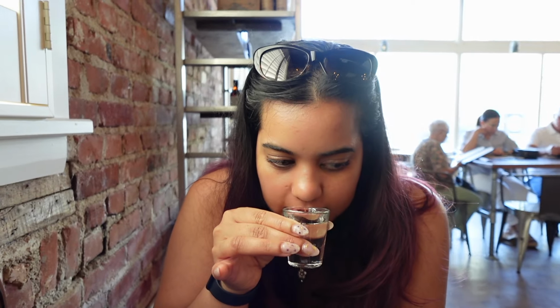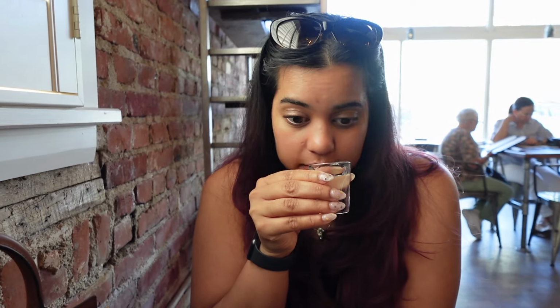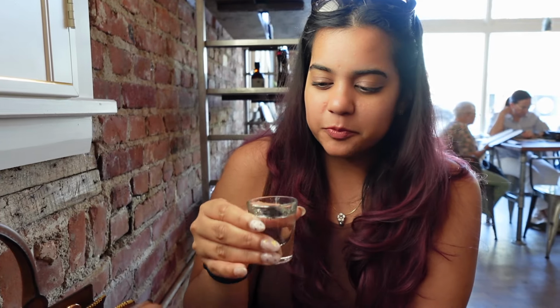This is the gin. It actually smells really good. Ooh, good. Thank you. Here we go. This is the hot honey. That's really sweet for hot honey. Oh, now it's hot. Flagship, Brownstone rye. Yeah, I would say the hot honey is great.